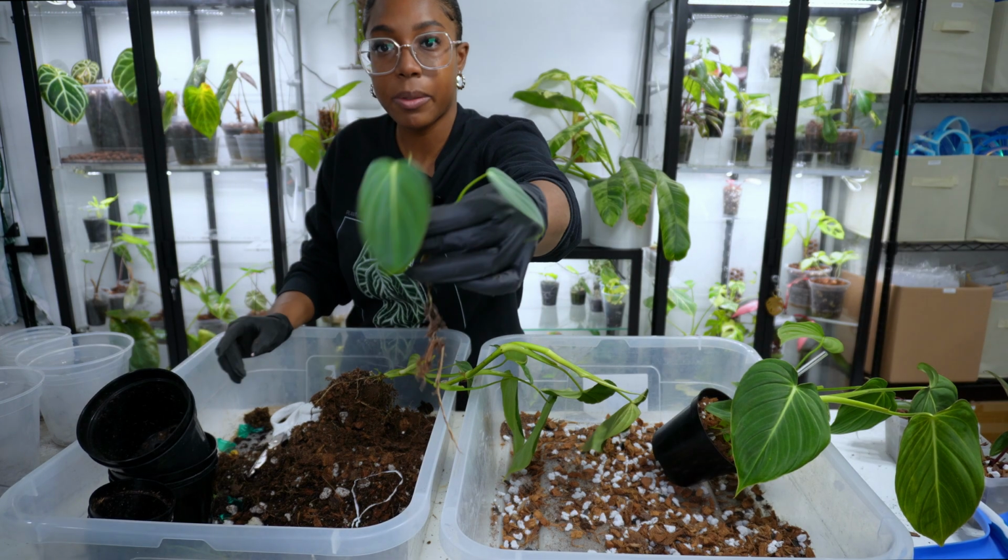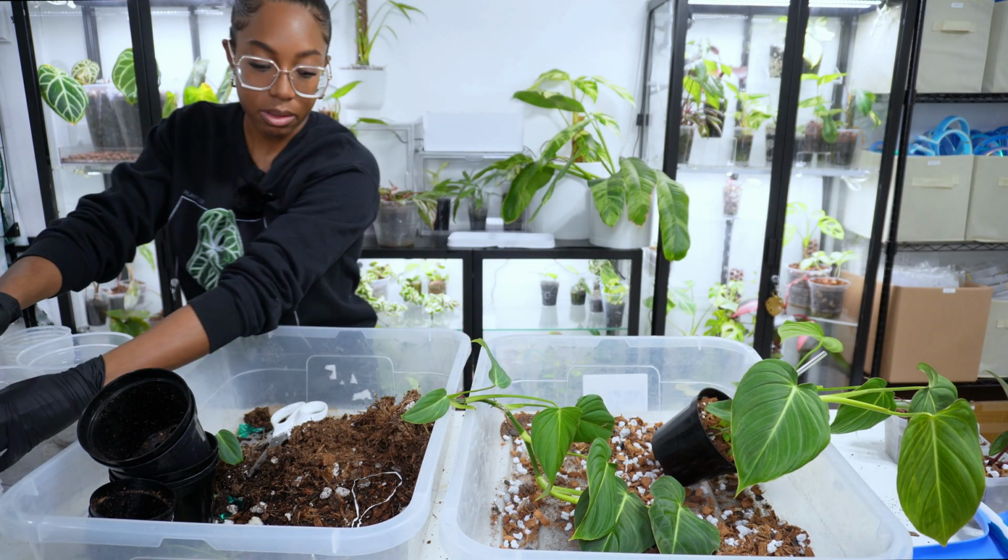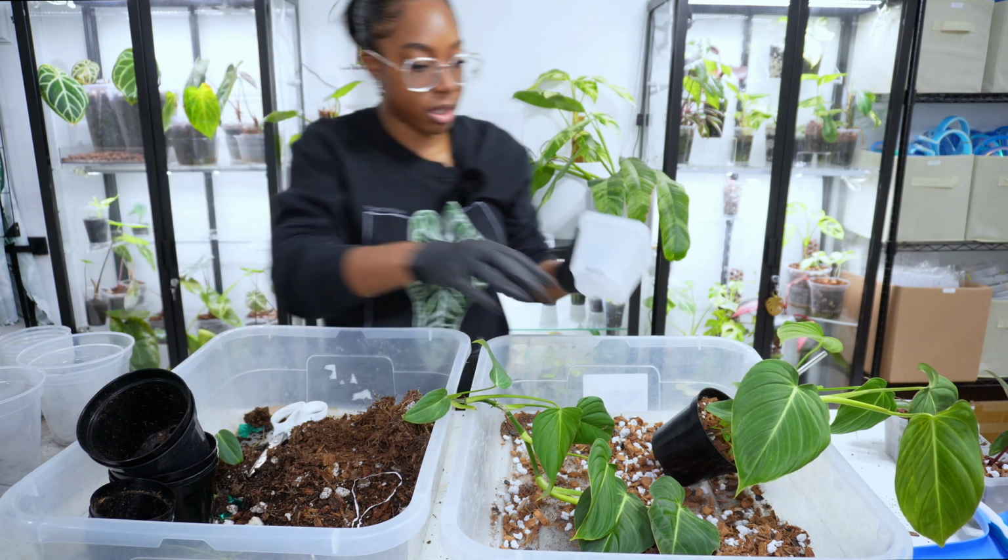All right, so I was able to get this little guy off. These guys are so dry. I feel so bad because I haven't been able to get in here.